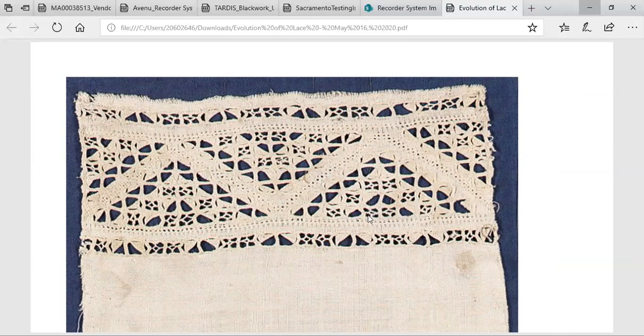Something that's similar to a dove's eye, but these are a little bit bigger. These are actually wrap bars in the middle, but it still has that same kind of look and feel as what the previous dove's eyes were. And so this just continued evolving. They just got more and more elaborate as you look at that.